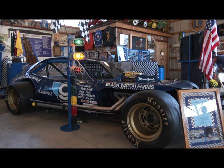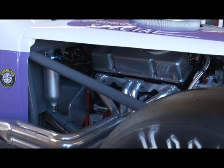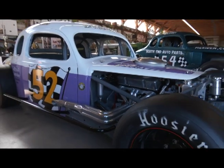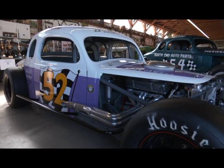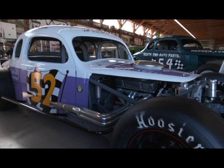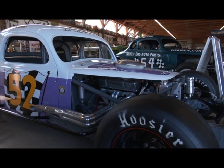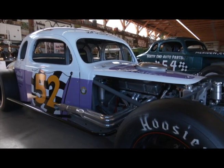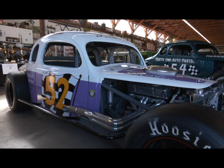And yes, fresh from its restoration, and believe me, this car was just absolutely gorgeous. This number 52 coupe that Tony Mordino made famous, and he built the car. And I have to tell you, I got to give Tony Jr. a lot of credit. He just made this car so special.